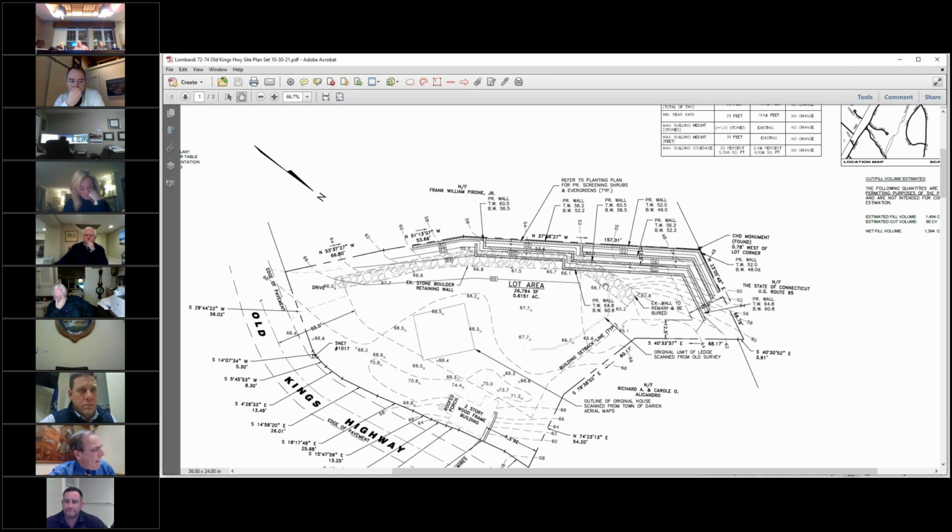Okay. So what is the surface of this area going to be? Lawn. It'll be lawn. I mean, there's so much exposed ledge that was out there. This will be an improvement for runoff simply because it's going to flatten it out. It'll slow down the time of concentration.